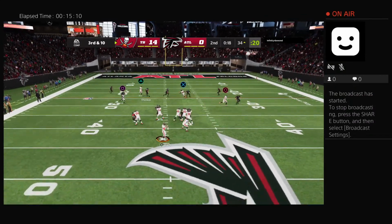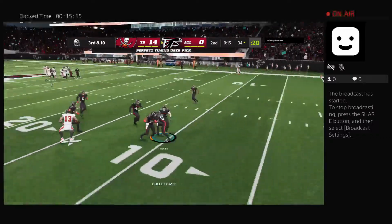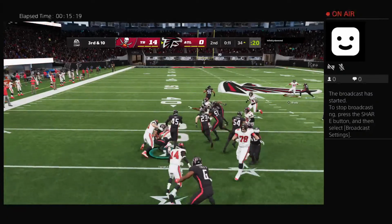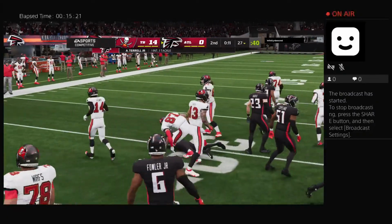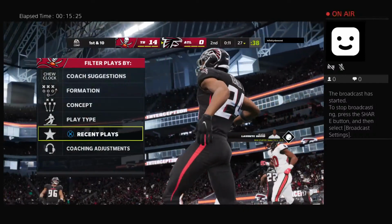Now Brady again. Oh, that's into a sea of bodies, and it's intercepted. Picked off by A.J. Terrell. And his guys have got it back at the closing stages of the first half.